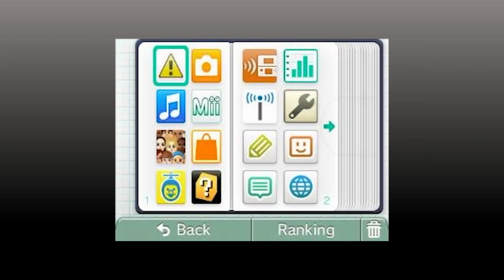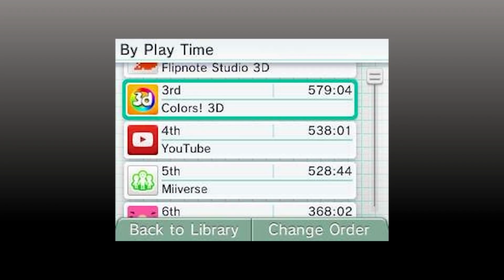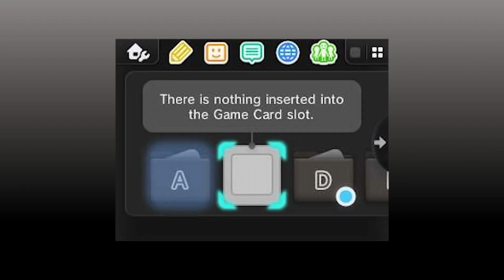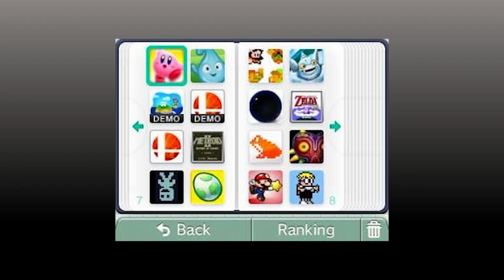There's also a software library, showing icons of games that you've played, along with different statistics that you can filter through, such as average playtime, when you first played the game, and more. In a way, this is almost a digitized version of my collection. Even though my cartridge games don't remain on the home menu after I take the game out, their icon, title, and other metadata are saved to the system and logged in the software library.